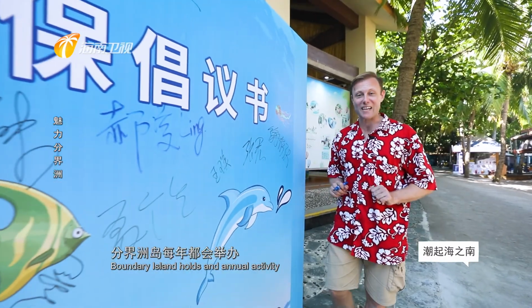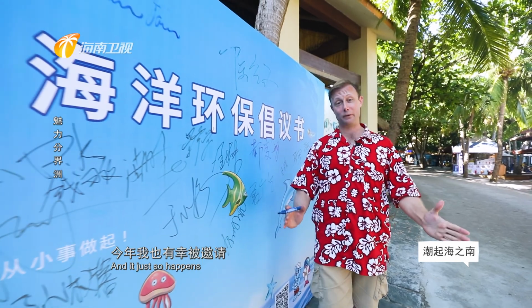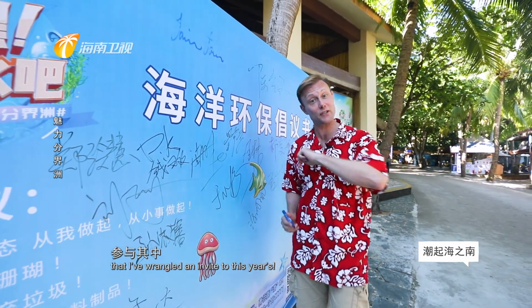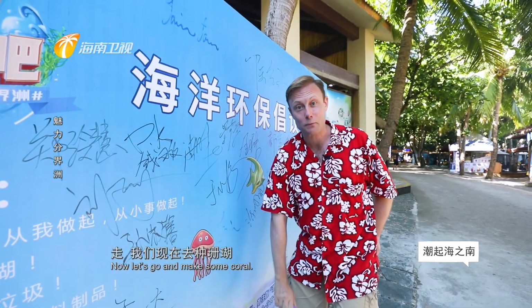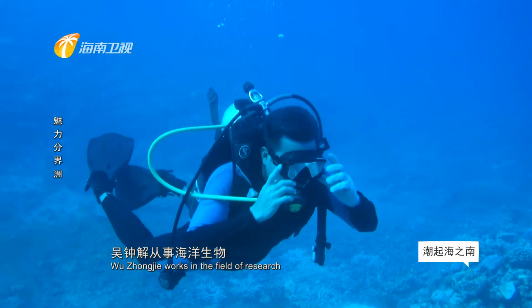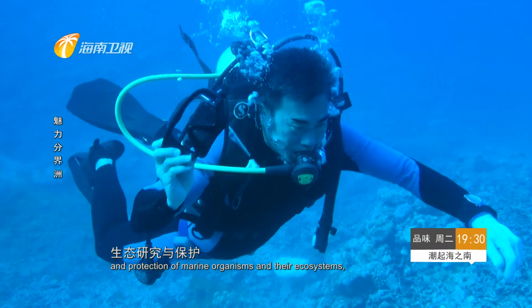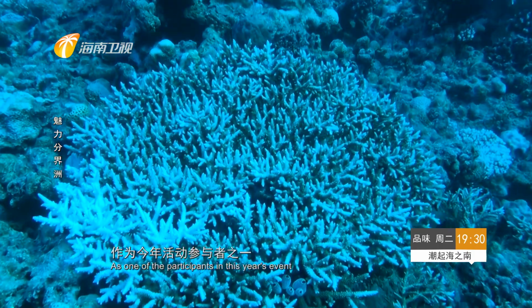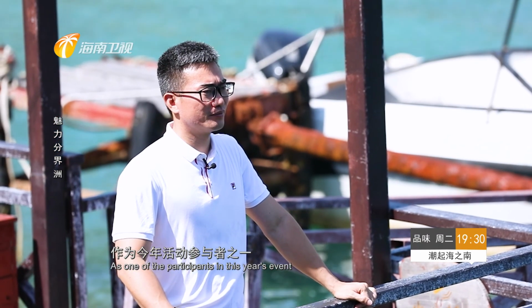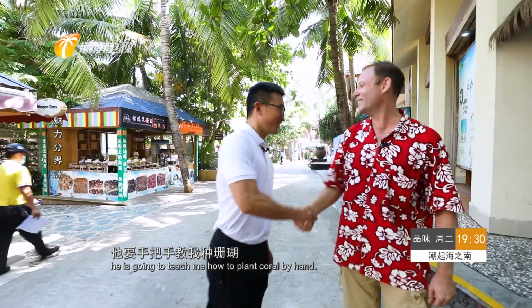Boundary Island holds an annual activity to raise awareness of marine conservation, and it just so happens that I've wangled an invite to this year's. Now let's go and make some coral. Wu Zhongjie works in the field of research and protection of marine organisms and their ecosystems, and therefore works with coral all the time. As one of the participants in this year's event, he is going to teach me how to plant coral by hand.